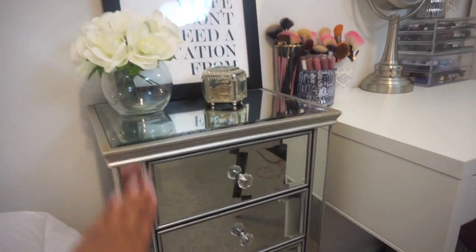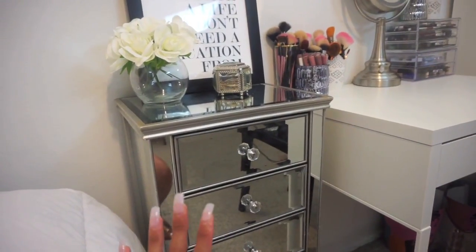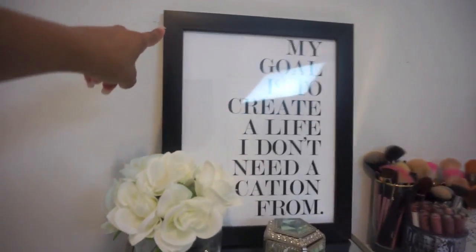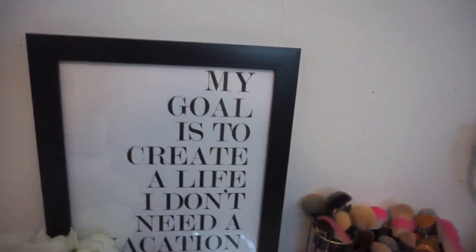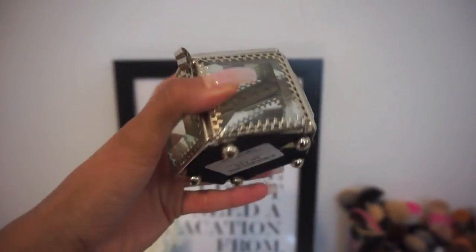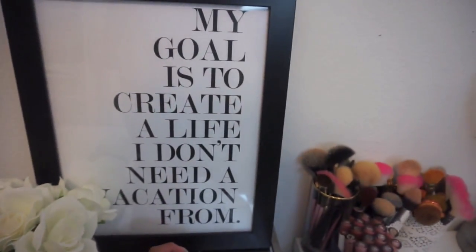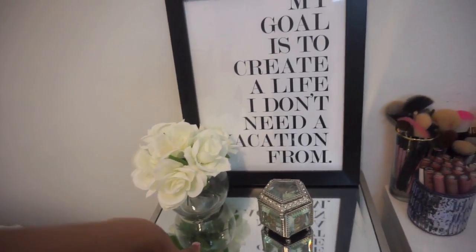And I don't store any makeup in any of these drawers. I want to, but I'm in the midst of organizing my closet. Not how I want to have it organized, but that's what it is now. This picture frame is from Marshall's, I believe. This cute jewelry box, which was my favorite out of everything when I was redoing my room, is by Nicole Miller, and this was from Marshall's for $12.99. I never took the tag off. These flowers are from the Dollar Tree, as well as the glass vase.